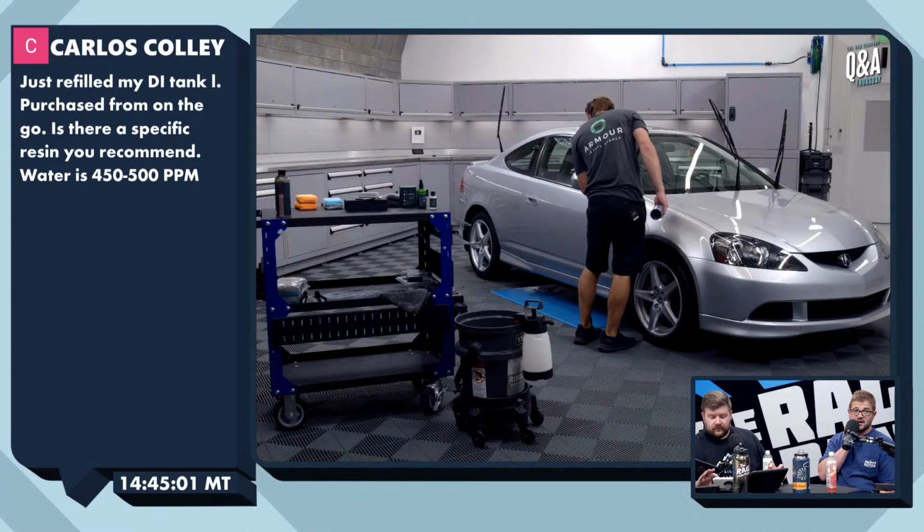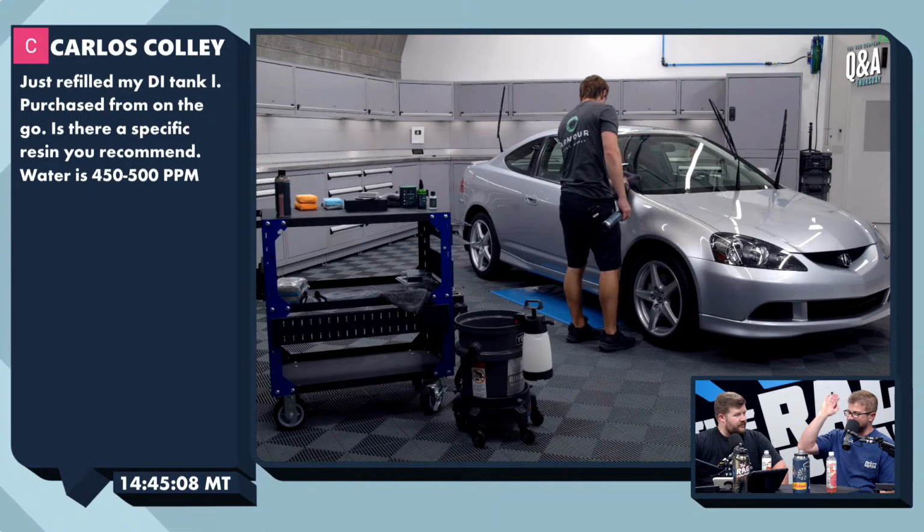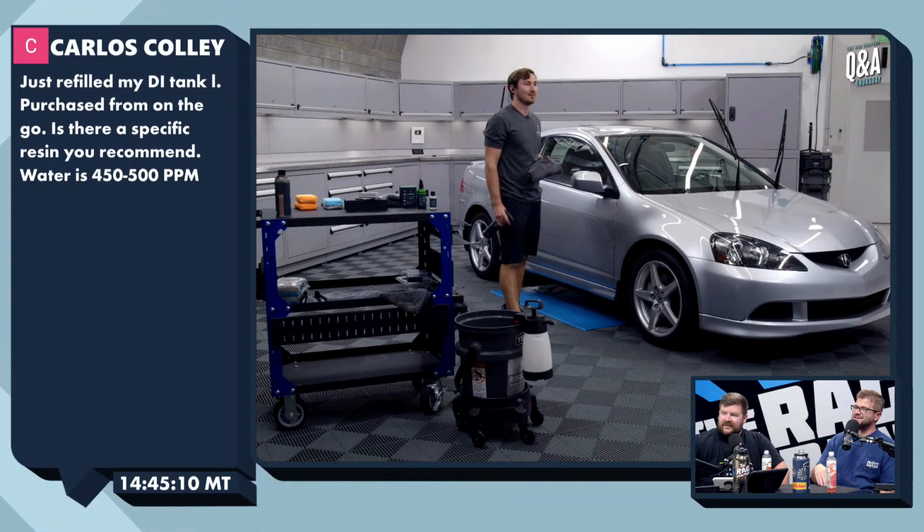I don't have any specific resin. That's one thing. Bradley, I don't know anything about resin types or anything like that. I buy the CR Spotless refills. Sure, I put those in. I don't think about it.